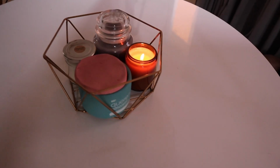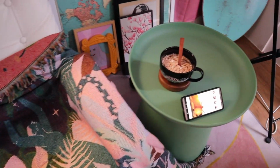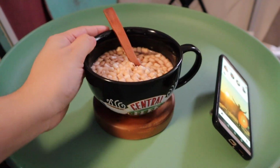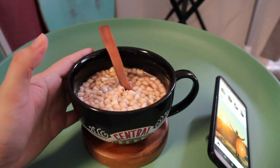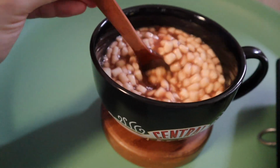We are back home. I lighted the candle again. Kaimu's resting. Mommy's having a cup of hot chocolate because I'm in the mood for some hot chocolate. Cup from Typo. And then I added some marshmallows.